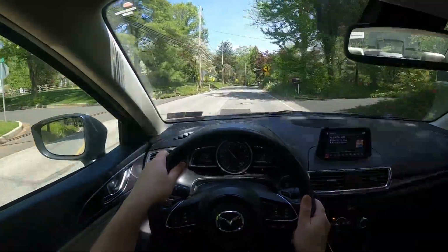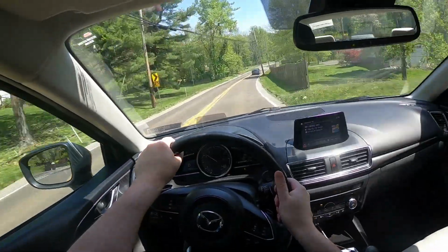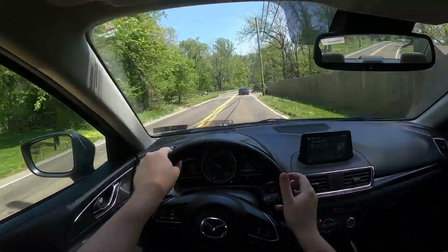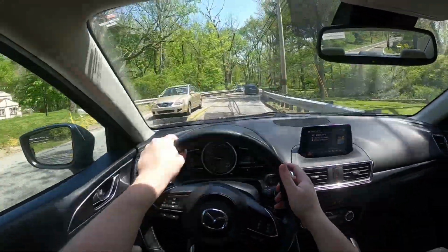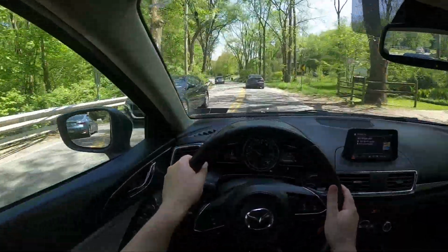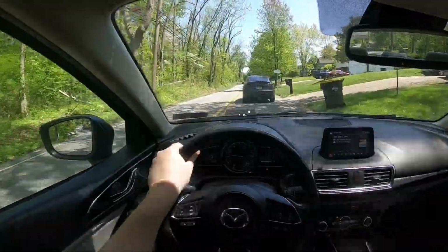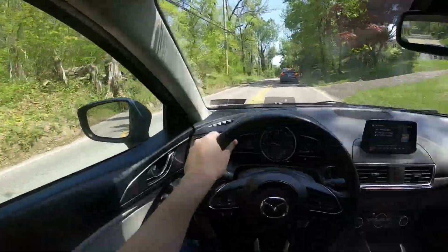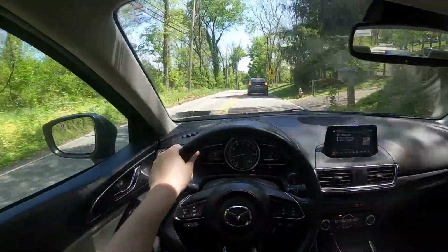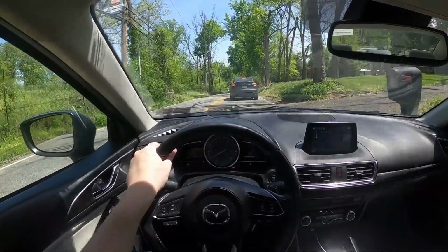All right. It's pretty good. This transmission holds out the gears when it senses you want to go a little quicker. Not bad at all. Try putting it in sport mode, actually.